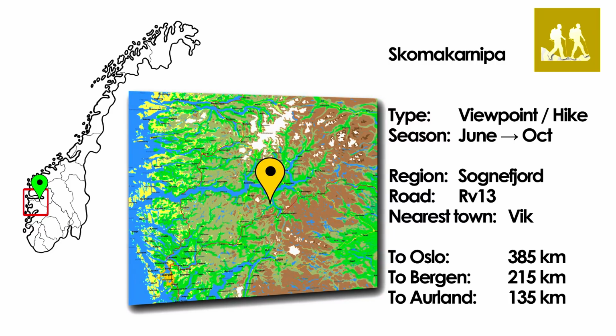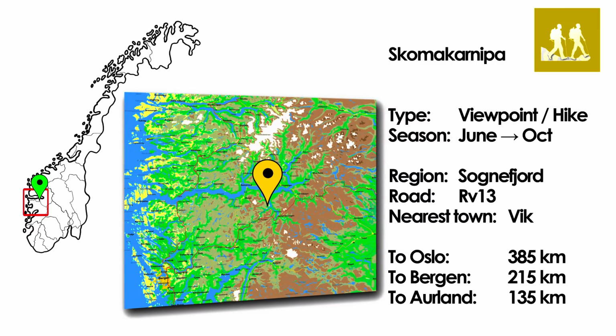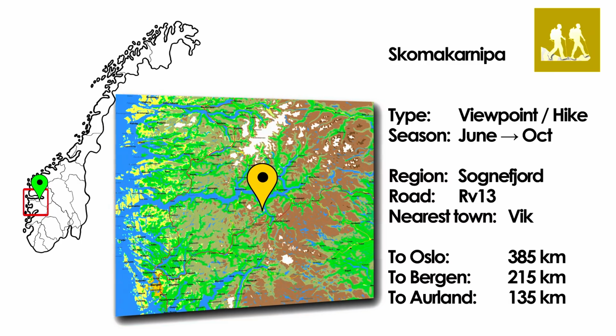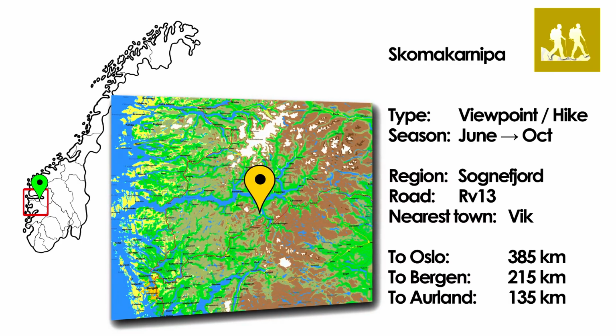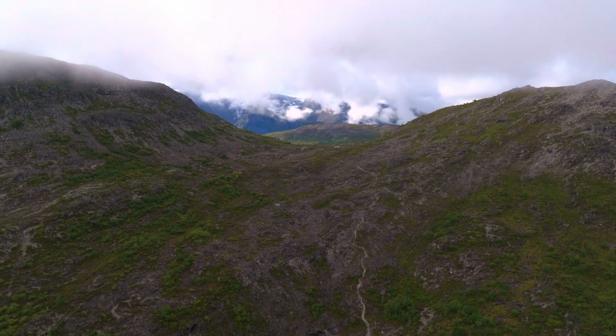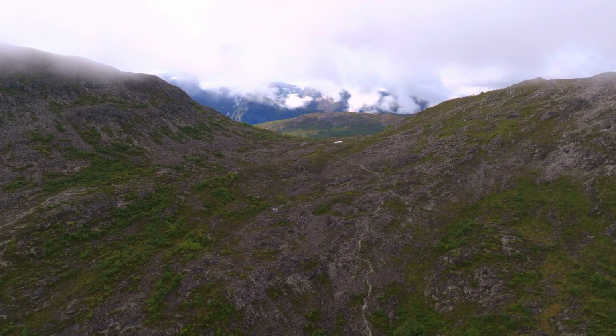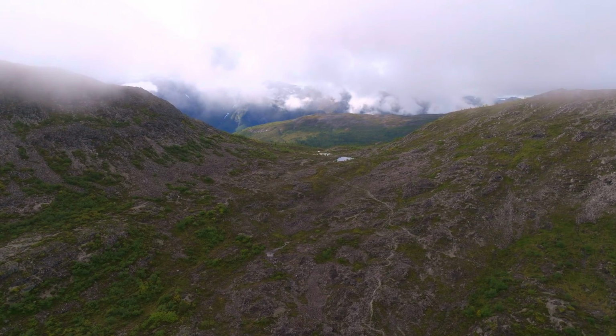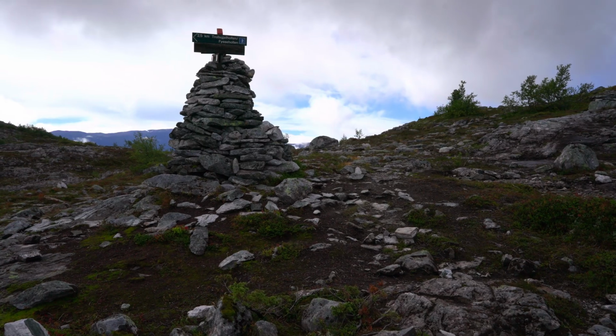One way is 7 kilometers, so it's 14 kilometers total. The total ascent is 500 meters. Count around 5 hours hiking time, but plan for 6 to 7 hours total with breaks and watching the view. The hike can be done from June, when the snow has melted, to September or early October when the snow comes.